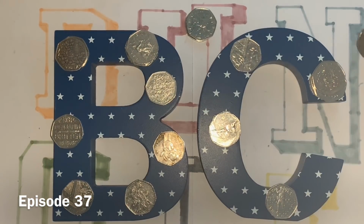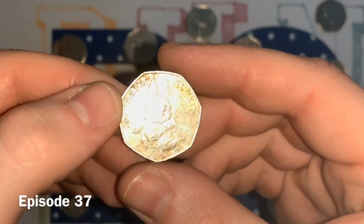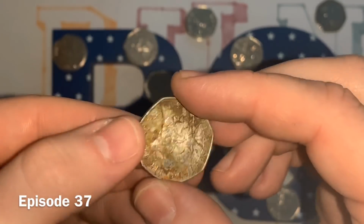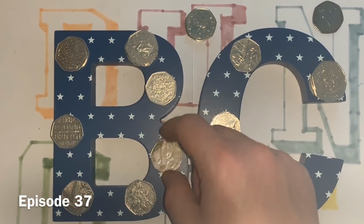Just a bit of a cleanup, just a little project on the side, and I'm going to do the same with this one as well. This is nowhere near as dirty, but I'm definitely going to clean Squirrel up, just for why not.